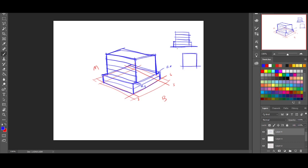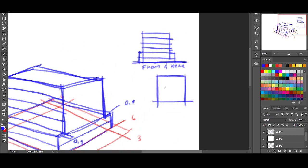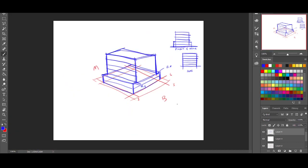So this is front and rear. And this will be our side. 1, 2, 3, 4, 5, 6. Okay. Is that clear? Any other questions?